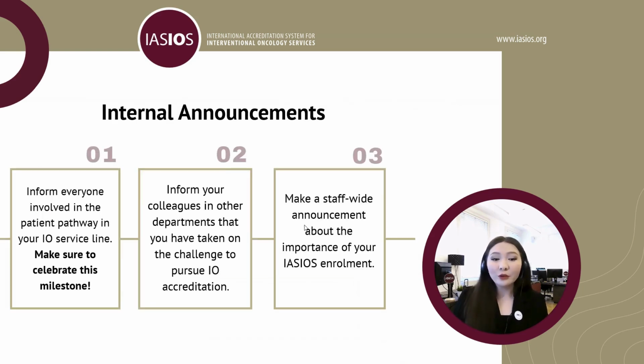Now, we recommend a few specific steps to make your internal announcement effective. So the first one would be to inform your team. Start by letting everyone involved in your IO service line know about this milestone. Accreditation is a serious commitment, so it's very important for your team to feel motivated and understand its benefits.